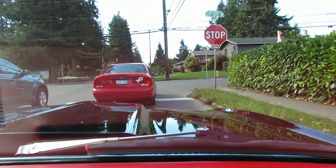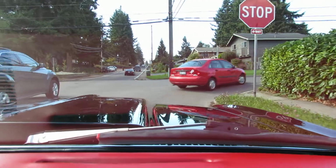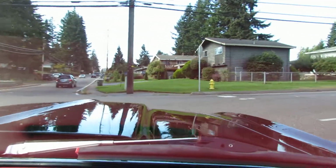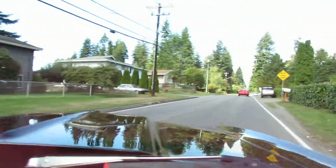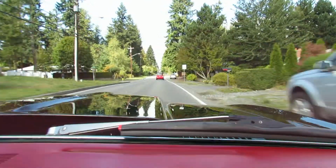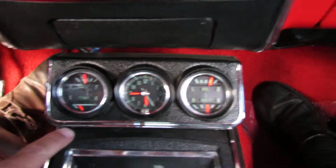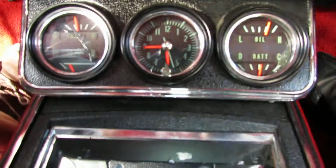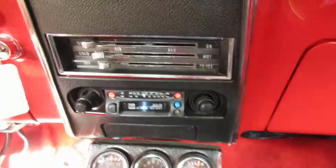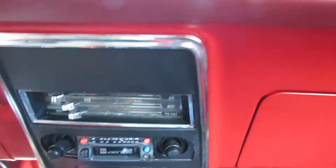But nice part about this car is, a friend of mine's building these, does a few of them a year. And everything is new or replaced in this car. All the gauges work, speedo works, temp works, fuel gauge works, oil pressure. Nice, nice.